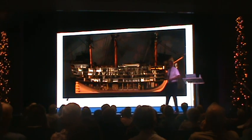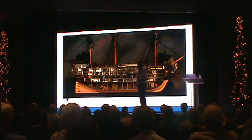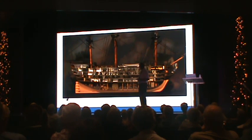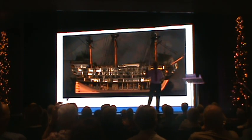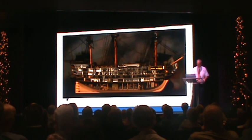With 850 men aboard this ship, one man, the captain, got all of this territory. One man, the admiral, got all of this territory. 848 got the rest of the ship. It pays to be a captain or an admiral in the Royal Navy, or it did then.